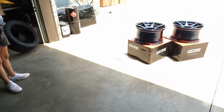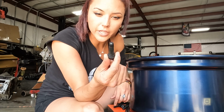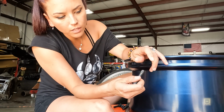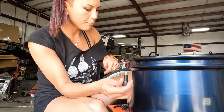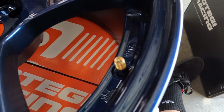And let's get them onto the new one. Alrighty, so first things first with these new wheels, we need to go ahead and install the valve stems. But we have this little trusty valve stem tool. All you have to do is unscrew the top of the stem and then find the area on the wheel where the valve stem goes. Mine will be right there. And you just stick it straight through.